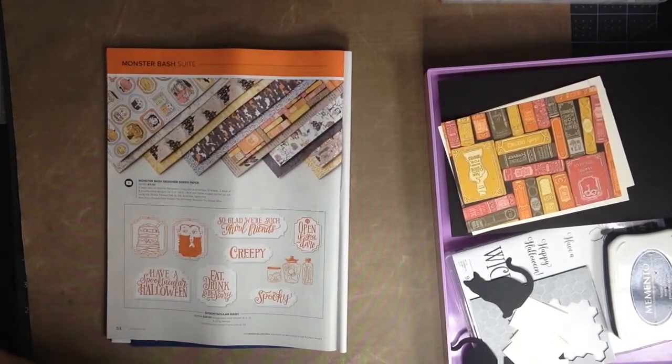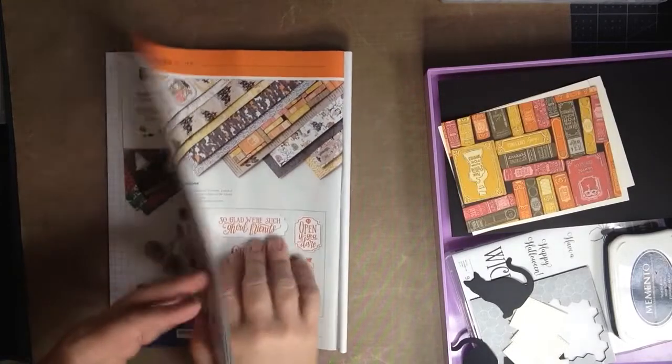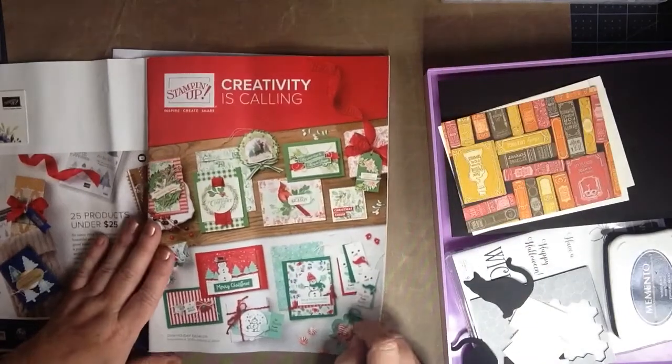I want to share with you today, I'm going to be doing a couple of videos. I want to share some of the projects that we made at my bingo that I held yesterday. I hold a bingo when we release new catalogs with Stampin' Up! And yesterday we were celebrating the current holiday Stampin' Up!